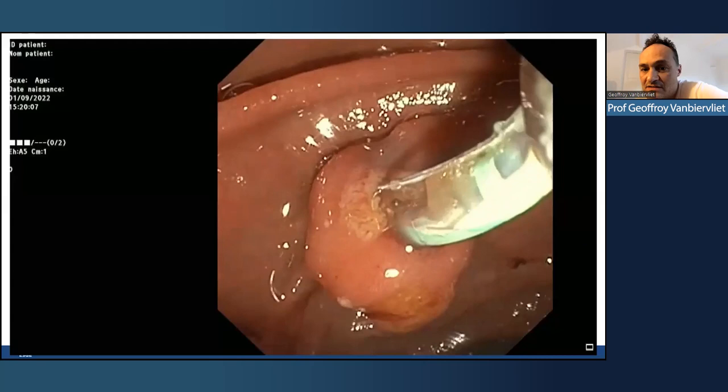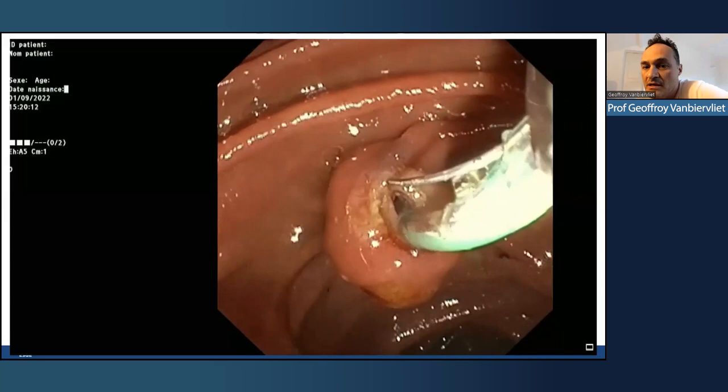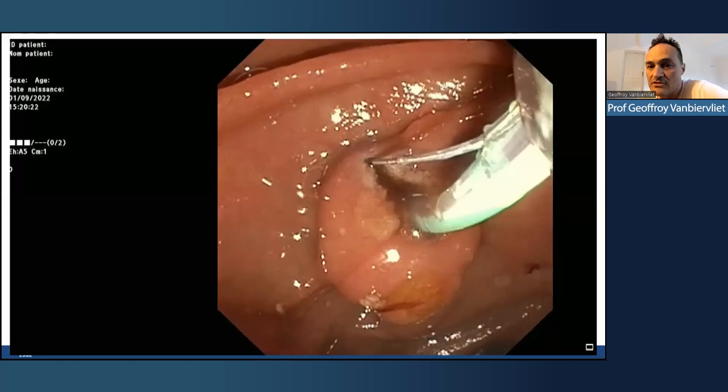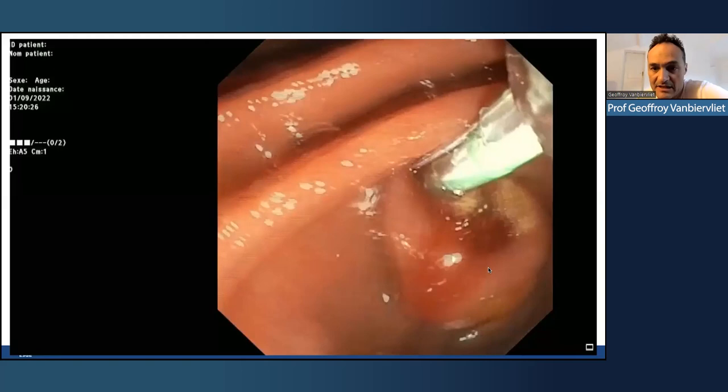To finish, I always do a small papillotomy before other maneuvers, just to be sure that the access is correct to the common bile duct. So, Cecilia, that's all for me. I hope that it will be interesting, especially as it was the basis. It is the basis, but it was the topic of the lecture. And I hope that it will give some tips and tricks for our colleagues.